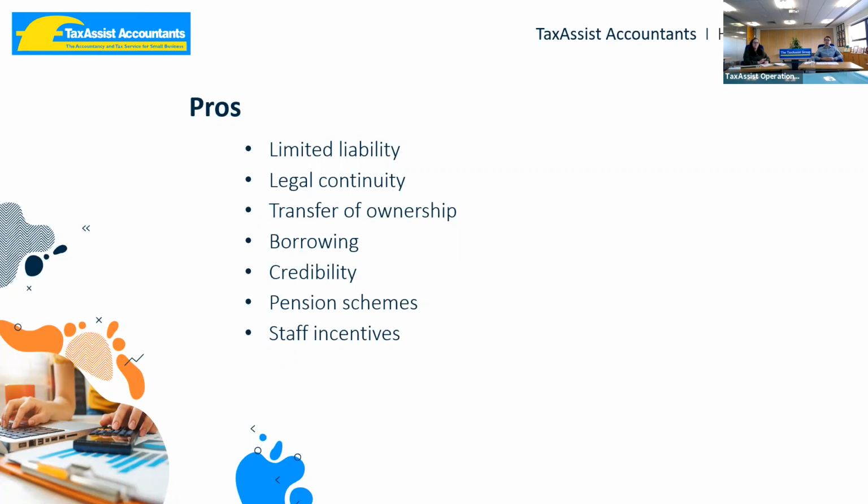Companies also offer legal continuity because the company exists as its own entity, separate from its owners, separate from its managers. So the company has continuity. It can be passed, as it were, down. Family members can take over, or it can be bought and sold. Transfer of ownership as well, that's quite an important one. It's sometimes easier to transfer the ownership of a limited company and maybe more messy than other legal entities, where you can find a market for the shares to purchase your business.